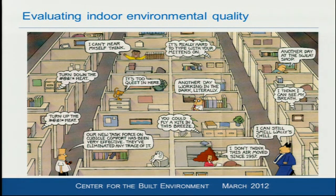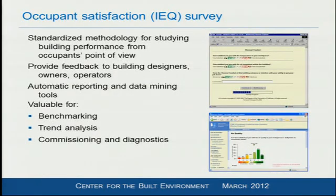Okay, so I'm going to step through those basic categories now and talk about each one in a little more detail. So this is the introduction to the IEQ part, and you know, our goal in life, of course, is to make all these people happy while we're saving energy. But this is what our Occupant Satisfaction Survey is all about. This is a web-based survey that people in the building can take in 15 to 20 minutes, answering a series of questions. It can be used now for benchmarking, trend analysis, and commissioning and diagnostics things, as well as many other things, actually, because there's a lot of data here at your disposal.